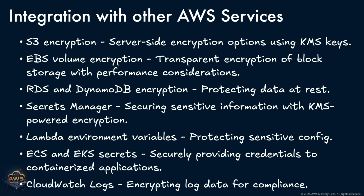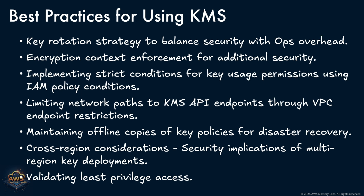Even your CloudWatch logs can be encrypted with KMS, which is often a compliance requirement in regulated industries. When using AWS Key Management Service, security is more than just encryption. It's about making sure that your keys are used safely, intentionally, and with control. Let's explore some of the most important security best practices for working with KMS.